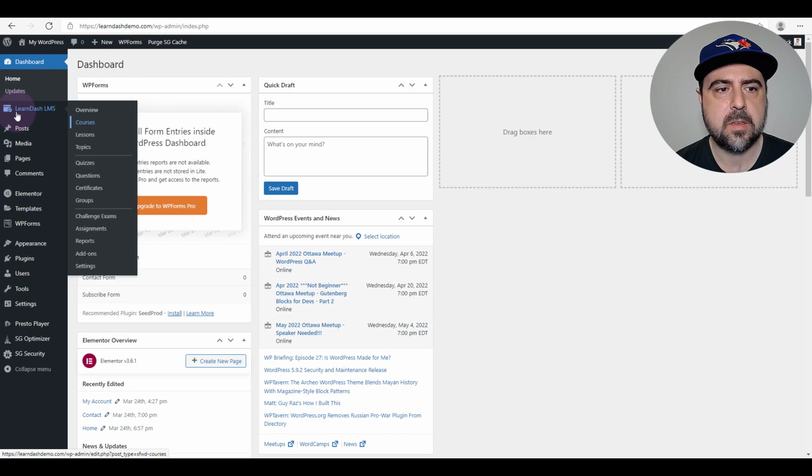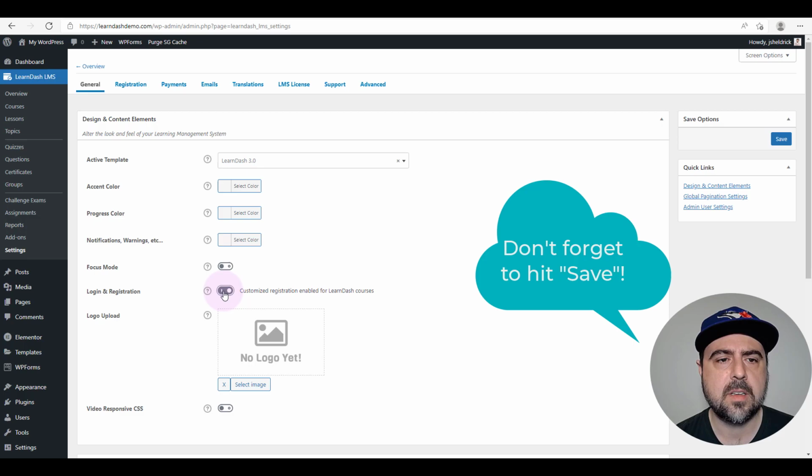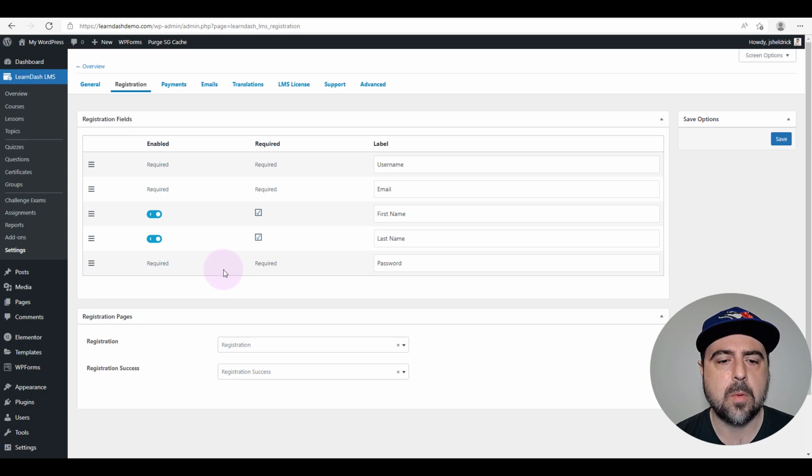Alright, so from the General tab, we're going to enable the Login and Registration. This is going to create a customized registration experience for your users, and it's going to look really nice. So next thing we want to do is look at the Registration tab and just make sure that the Registration and Registration Success pages are selected here.